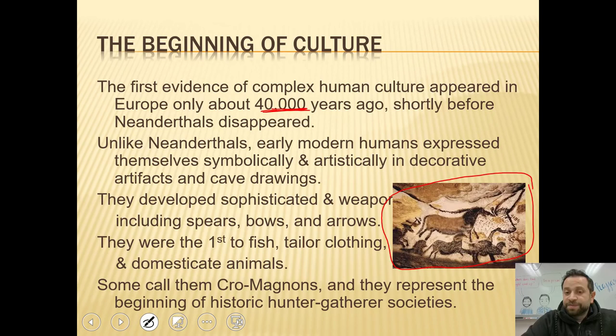They developed sophisticated weapons. They had bows, arrows. They were the first that we know of who were able to fish, who made clothing, and they were able to domesticate animals, which I think is pretty cool. Some call them Cro-Magnons. They represent the beginning of historic hunter-gatherer societies.